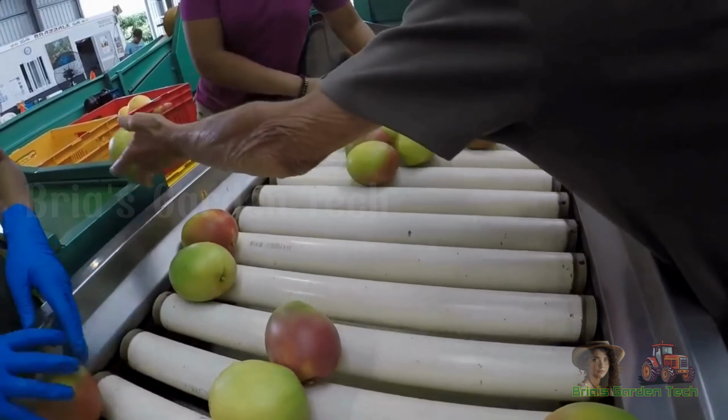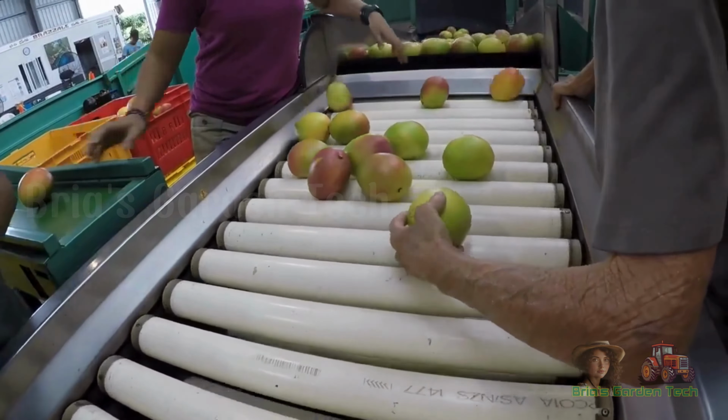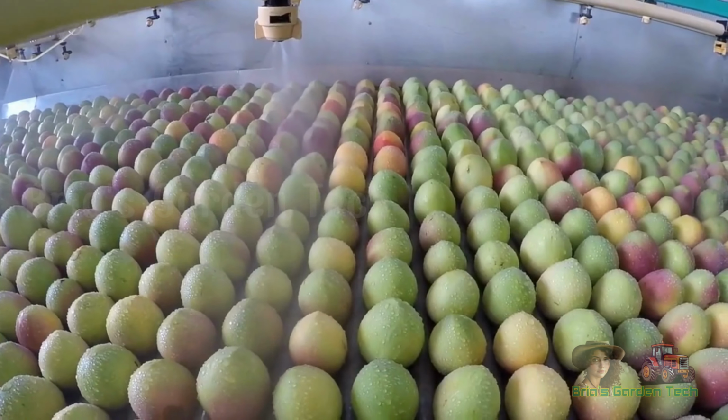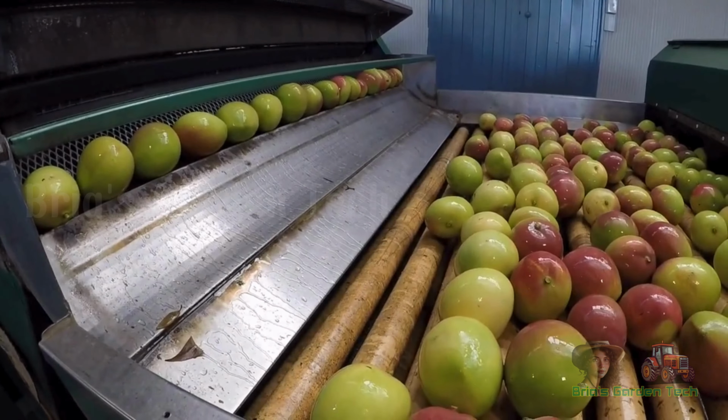The first step involves sorting on a roller bar machine. As the mangoes move forward on horizontally driven chains, they are rotated and inspected. This process ensures that unripe or diseased mangoes are removed, maintaining the overall quality of the fruit. Next, the mangoes enter a washing machine where they are thoroughly rinsed using high-pressure water. Following this, the cleaned mangoes are coated, packed into boxes, and made ready for the market.